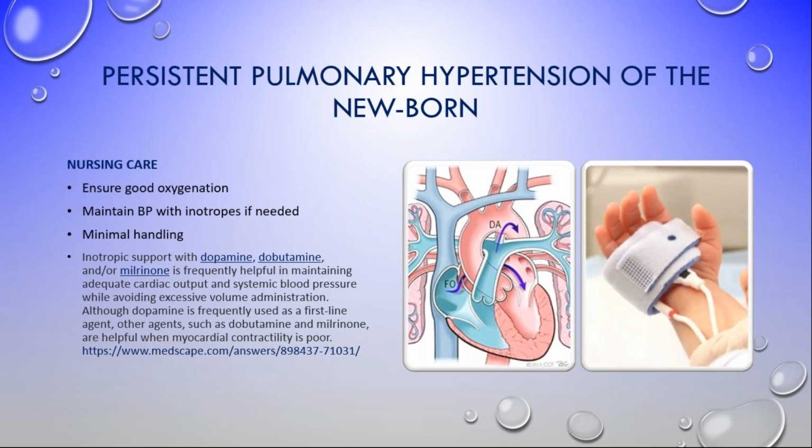Inotropic support with dopamine, dobutamine, and or milrinone is frequently helpful in maintaining adequate cardiac output and systemic blood pressure while avoiding excess fluid. So these babies, you cannot fluid overload. Although dopamine is frequently used as a first-line agent, dobutamine and milrinone are very helpful. In actual fact, the research shows that it is better to start with dobutamine and going to milrinone than it is to start with dopamine, because one of dopamine's side effects is that it can worsen your pulmonary hypertension. So in South Africa, very often, a lot of the neonatologists will start with dobutamine first because they're trying to avoid this slight side effect of pulmonary hypertension.